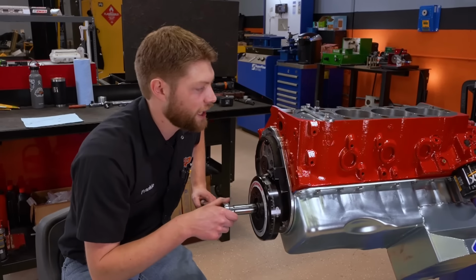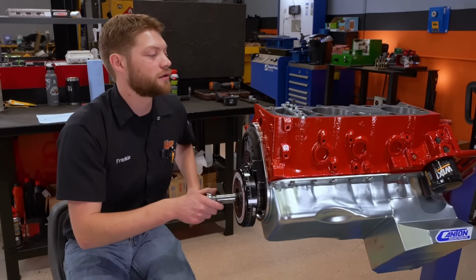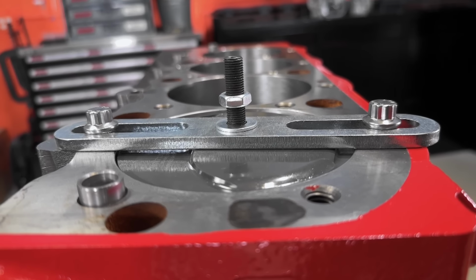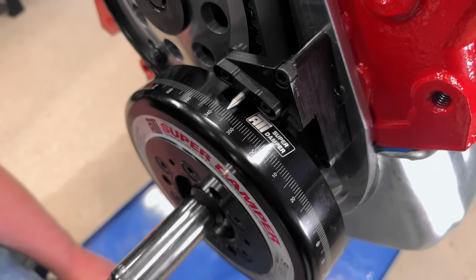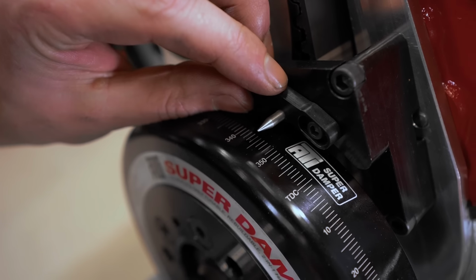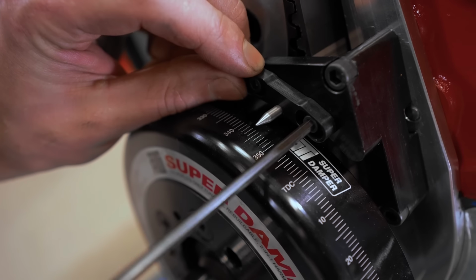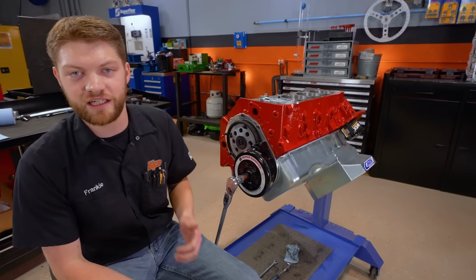Then we'll turn the engine backwards to get the piston around on the other side, and again bring it up to the piston stop very gently until it touches. On this side, we are at 15, so that's very, very close. We're going to take the average of those two numbers, 15 and 14, and the average is 14.5. Now we can just take our timing pointer and use the adjustment to slide it to 14.5, and it will be perfectly set for true TDC. Now we have an accurate TDC setting.